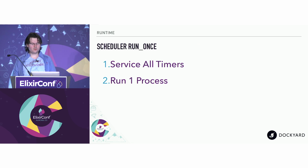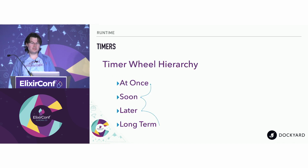When the scheduler is run once, it services all timers but only one process. The timer wheel hierarchy is modeled on that used in the BEAM, with an at-once slot, a soon and later wheel composed of multiple slots, and a long-term slot. When the scheduler checks for timer timeouts, it also advances the timers that are closer to timing out up the chain.